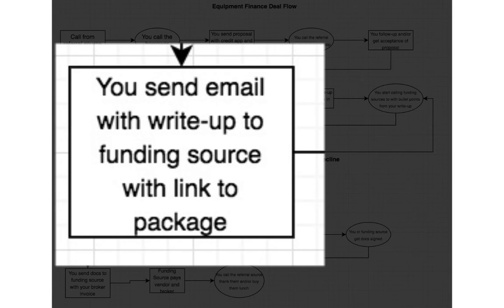And don't send emails with deals to funding sources unsolicited. Don't send over an application with a write-up without having talked to them first, because a lot of them will go unnoticed. They won't get back to you. Bankers don't like getting unsolicited deals. They want to know that the deal is on its way through email and that they've talked to you about it. So I highly recommend that you speak with them first.